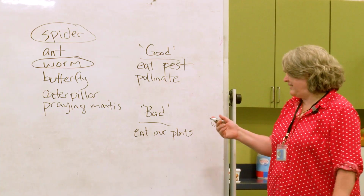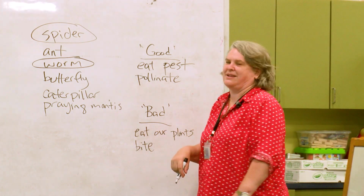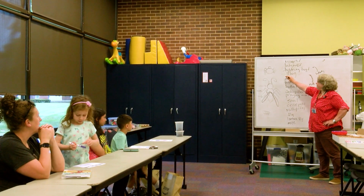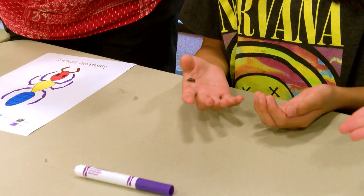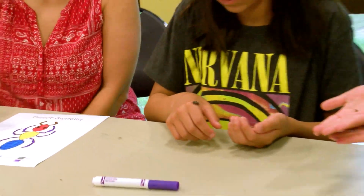We are in the youth services programming room, and we're learning about insects and other creatures that live in our backyard. We talked about what makes an insect. We named some insects and non-insects. They got to hold some critters from the backyard. They created an insect. They learned the body parts of insects.